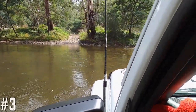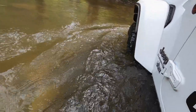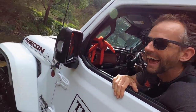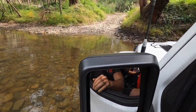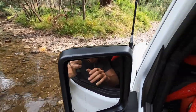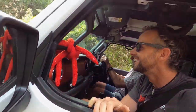I'd say even more right, Dad. It's fine. You can see all those rocks over there. Yeah. You can see this side's getting a little deep. We're nearly at the top of the tire, versus over there, we're barely even wet. And there we go, climbing back up and out. Just like that, number three, complete.